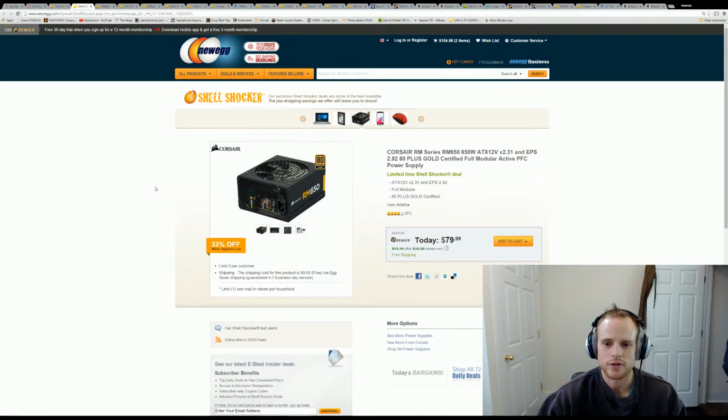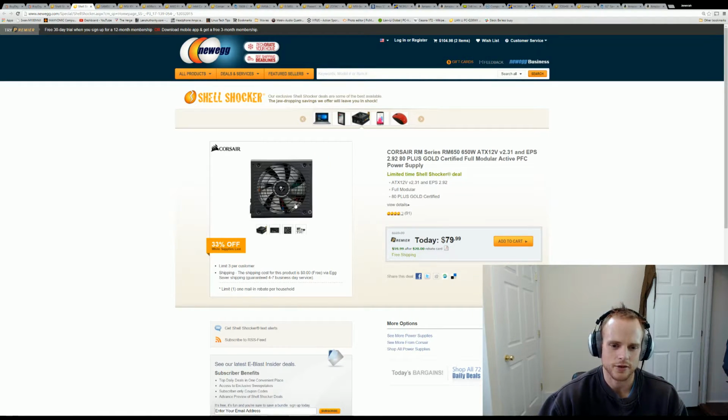And next is the Corsair RM. This is a 650 watt fully modular 80 Plus Gold power supply for $60. You do have to do a mail-in rebate, but Corsair is really good at getting their mail-in rebates back to you. So you're looking at $60 for a power supply that's going to be able to power just about any single GPU that you want out there. Any system that you need, this is what you're going to get.